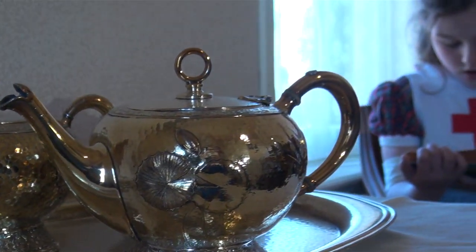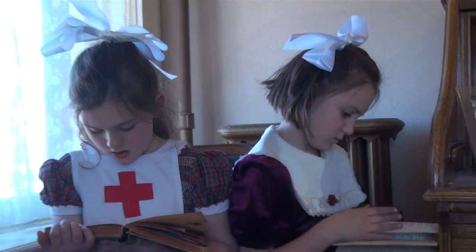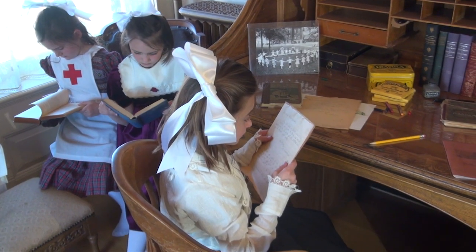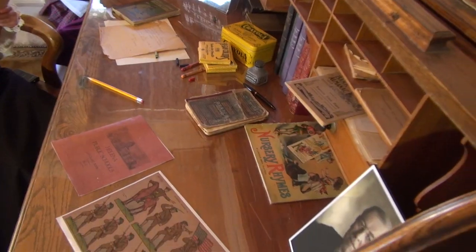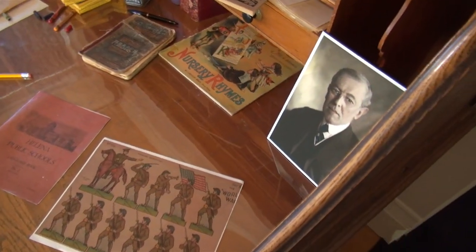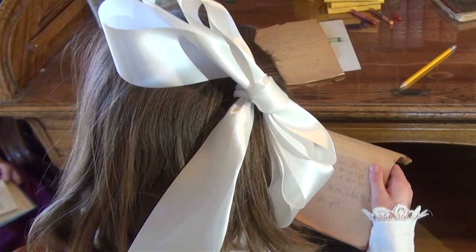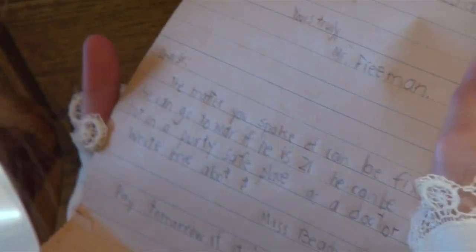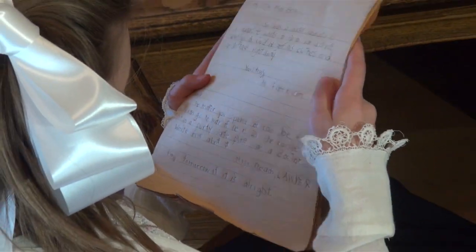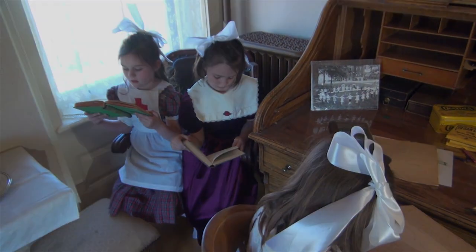my son was a doctor and still is a doctor. He wants to go to war and we want him to go to France right away. Yours truly." "Dear sir, the matter you spoke of can be fixed if he is 21. He can be put in a pretty safe place as a doctor. Write me about it. Miss Beach, Lawyer. P.S. Pay tomorrow if it is all right."